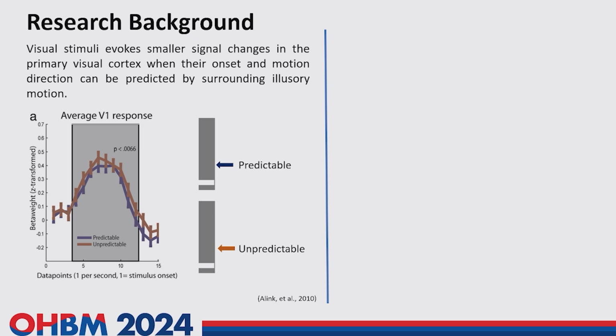Here is a study of apparent motion. In this study, they had two white boxes, up and down, flashed alternately. It would generate a motion illusion. They also added a white box in the trajectory of this illusory motion. When this visual stimulus's onset and motion direction could be predicted by the surrounding illusory motion, it invoked smaller signal changes in the primary visual cortex.